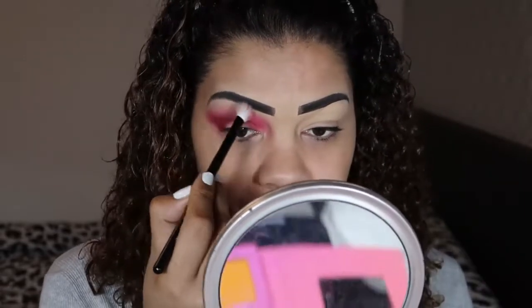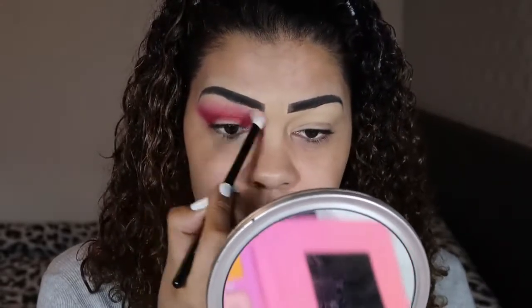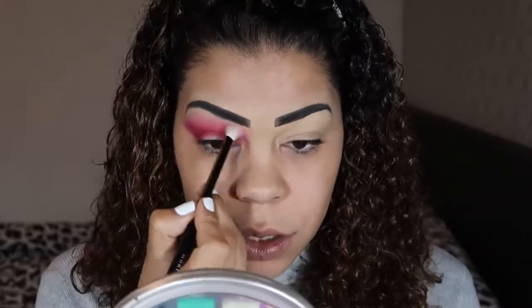As I said, this is my more girly, bubbly side. And as NIKKIE always said, makeup is about having fun, and I'm having fun applying this makeup.